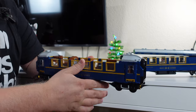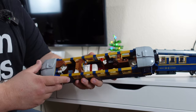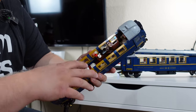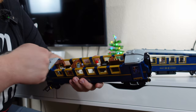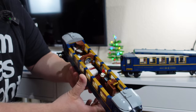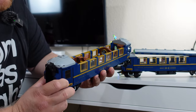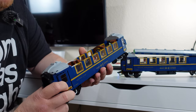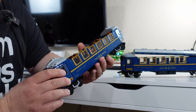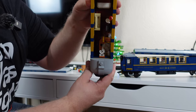Now this is more of like the sleeping car, I'm going to guess. We do have a couch with a desk in here. We do have a bed. I don't understand how you could go through the car as it is walled off right on this side. But a lot of nice little detail in this. I like the bed. I like the bath. The bath is really nice. See if I get that turned up for you guys.